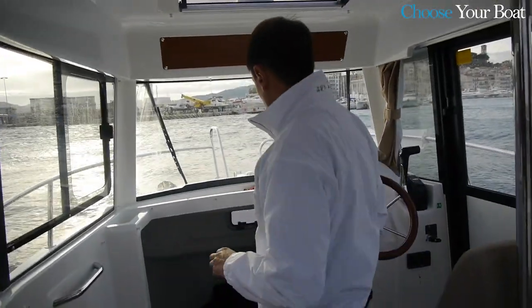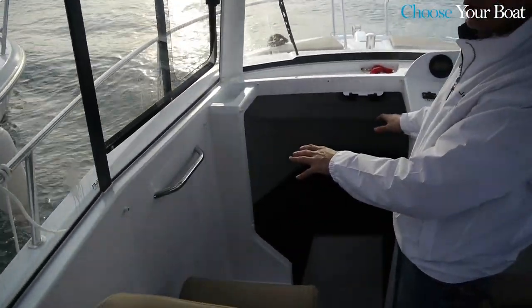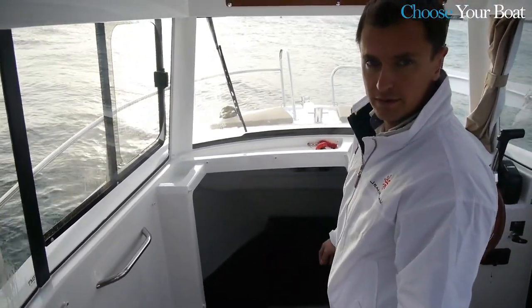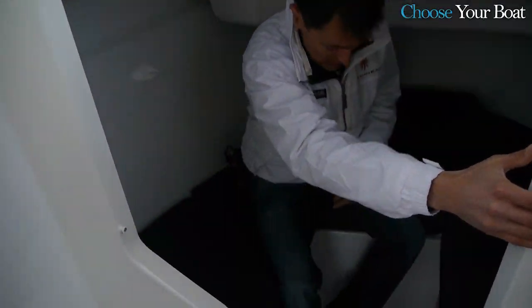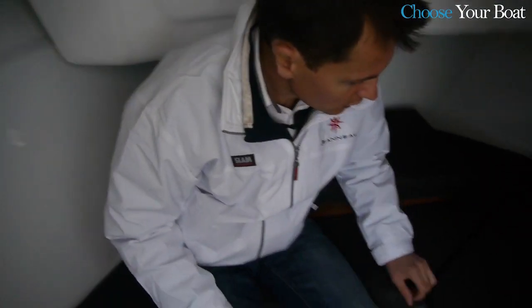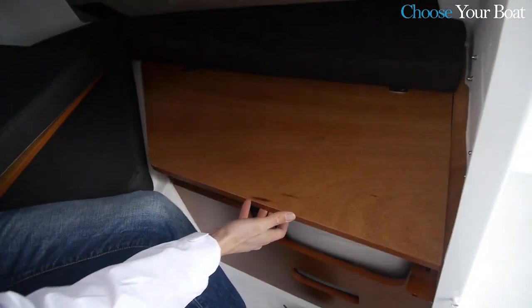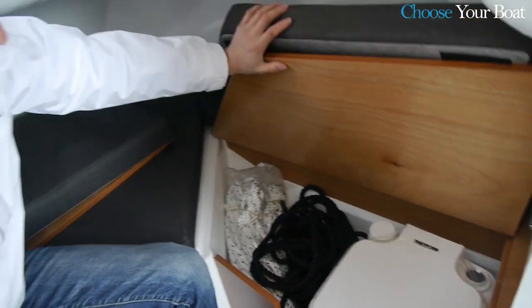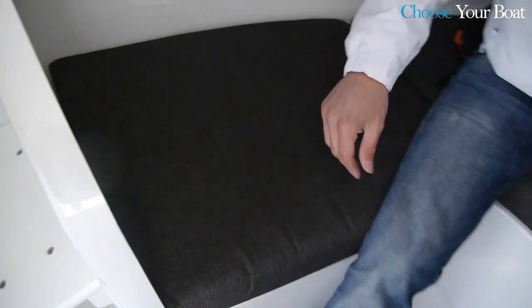In the front, you can either choose a completely open cabin, or you can also choose an enclosed toilet compartment with marine toilets. Here in this boat, you have the open version of the cabin, and under the cushion, you have a big storage, and you can even use it to store a chemical toilet. Of course, there is the possibility to install curtains to completely close this area.